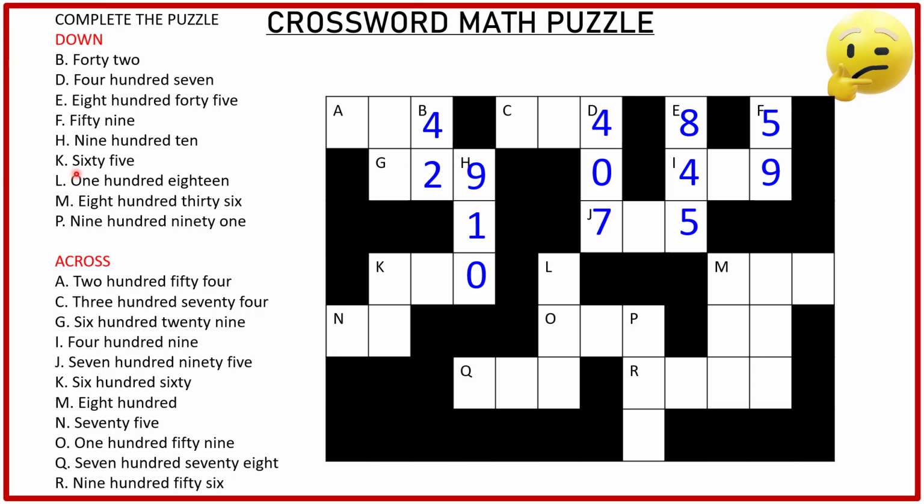Now K. 65. Where's K? There's K. So I can write 65 here. Now L. 118. Where's L? Here it is. So I can write 118 here. Now M. 836. Where's M? Here is M. So I can write the 836 here.